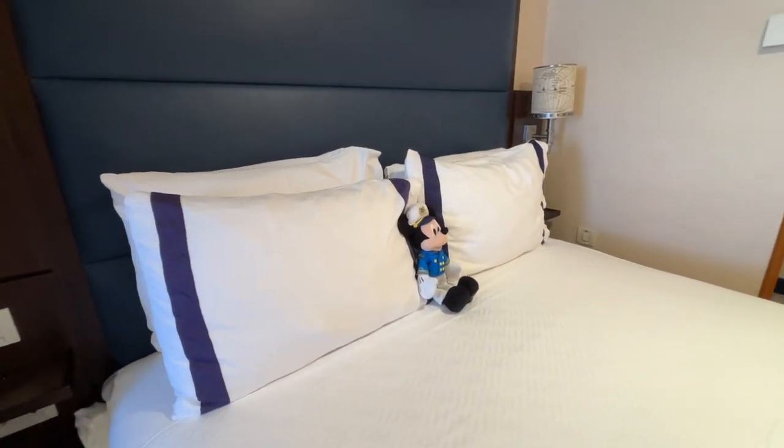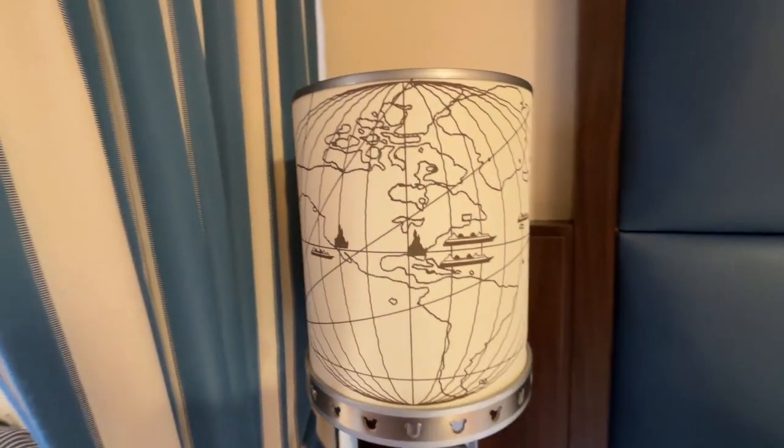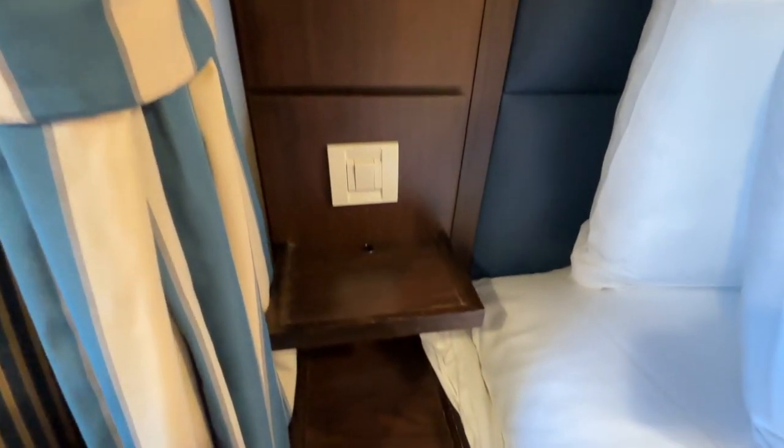A stateroom, unfortunately, does not come with Captain Mickey. That is my own Captain Mickey, but he's here to say hey. Look at these lampshades though. It's got the different Disney ships placed all over the world on the little lampshades here with the punched out Mickeys on the bottom here. We've got some lights for you there on either side. Every side of the bed has the same little drawer and almost like bedside dresser space here.